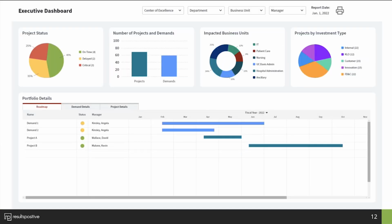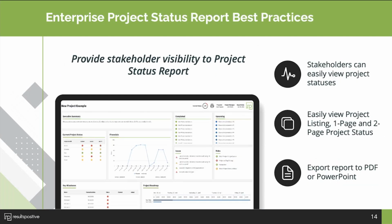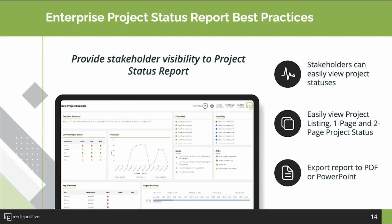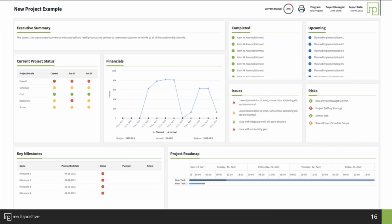And then from there, they can quickly view a business case, a project status report. What's amazing with this is you have a business case template that everyone sees the same look and feel across the organization. So executives love to drill in. Same thing with your status report. Same thing with the project charter. And here's an example of the status report.